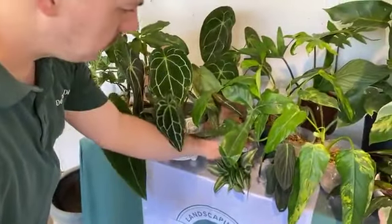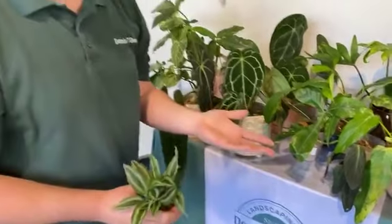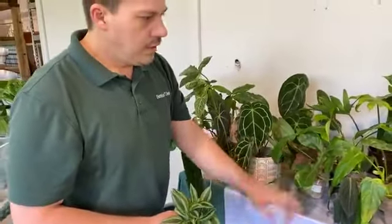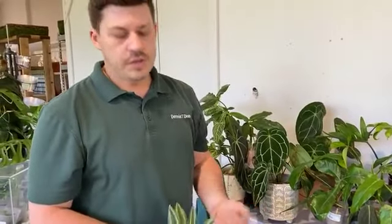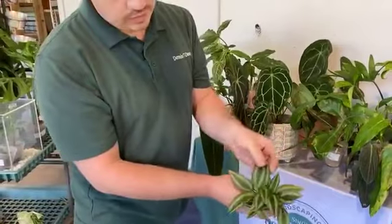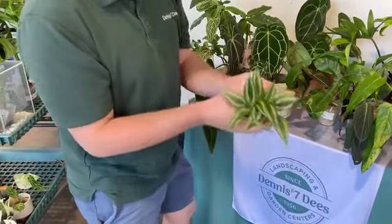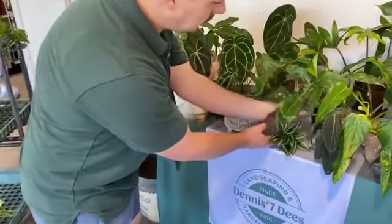I do want to stop and show a couple of things that are kind of unusual. I know we think of collector plants as being aroids, so philodendrons, monsteras, but there's a lot of things that fall into that. So this is a super cool little ground orchid, actually. It does have a flower, but it's grown more so for the foliage. Gorgeous.